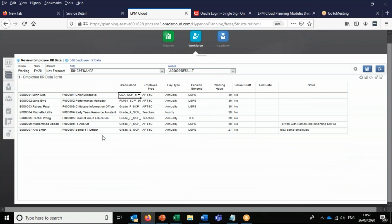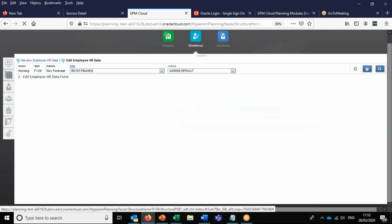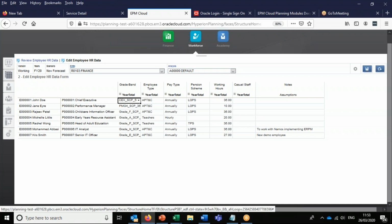We then import the data from your HR system, so it shows us who is working in this department, what their graded bands are, what their employee type is, whether annually or hourly paid, different pension schemes, and working hours to calculate an FTE value, whether casual staff. We can also put commentary in against that. We can edit that HR data.